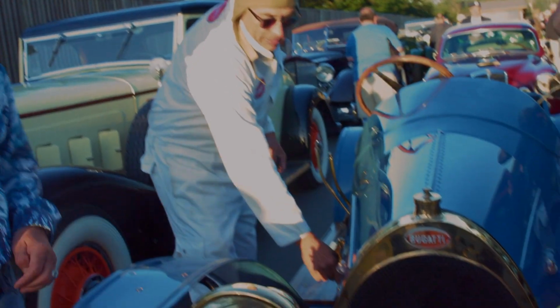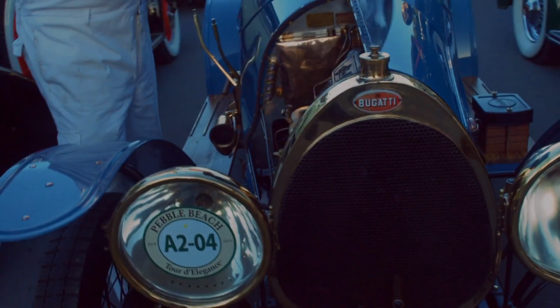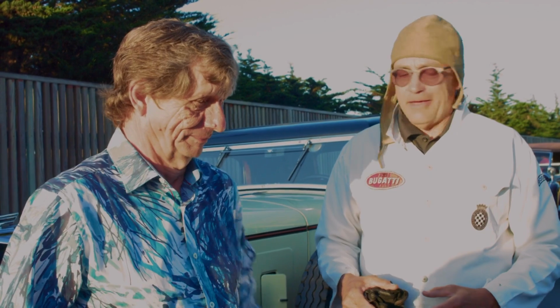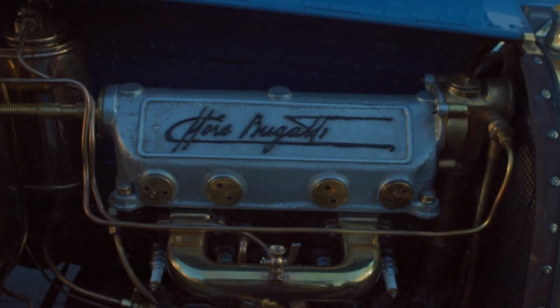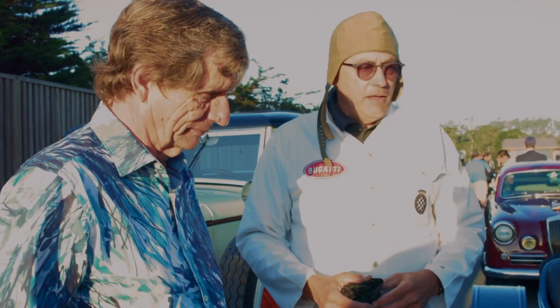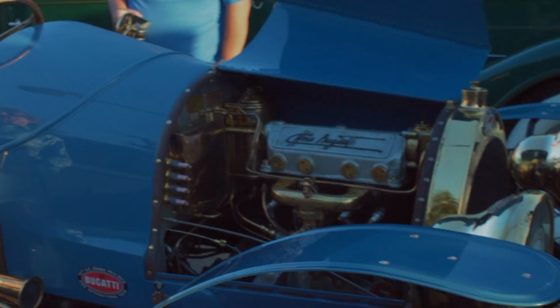Sure. This is one of the rarest engines of all, and it's a work of art. All bronze and copper, and all nickel castings instead of the aluminum blocks that they had in the later years. And his signature is just like Michelangelo signing his statue. The most famous engineer and designer of all time signed his first cars. But the car has all of the other significant features that Bugatti carried for the next 20 years.